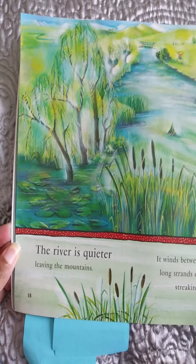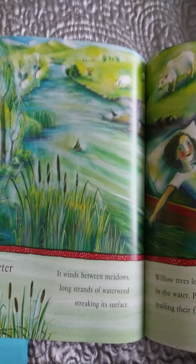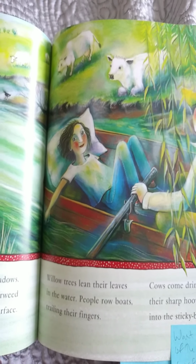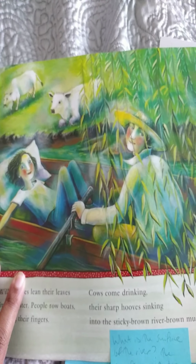The river is quieter, leaving the mountains. It winds between meadows, long strands of waterweed streaking its surface. Willow trees lean their leaves in the water. People row boats, trailing their fingers. Cows come drinking, their sharp hooves sinking into the sticky brown river mud.